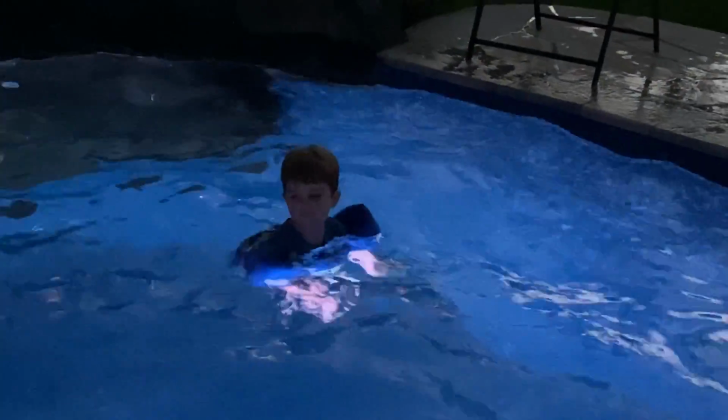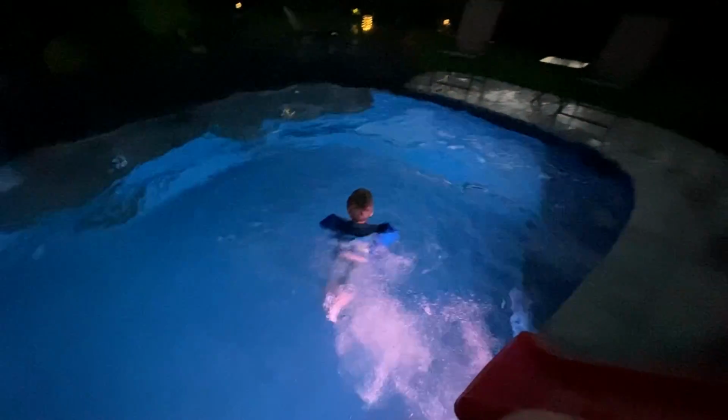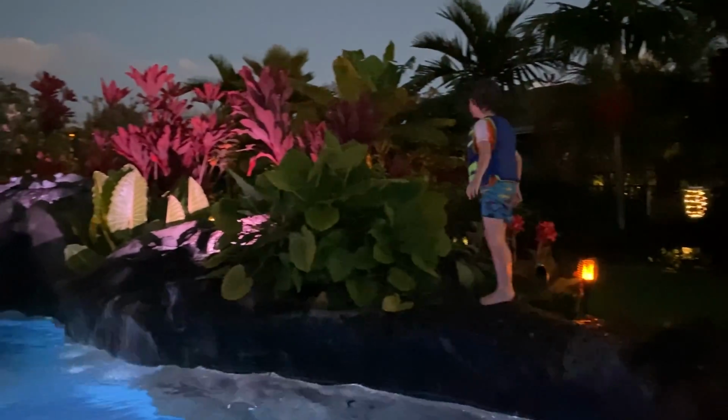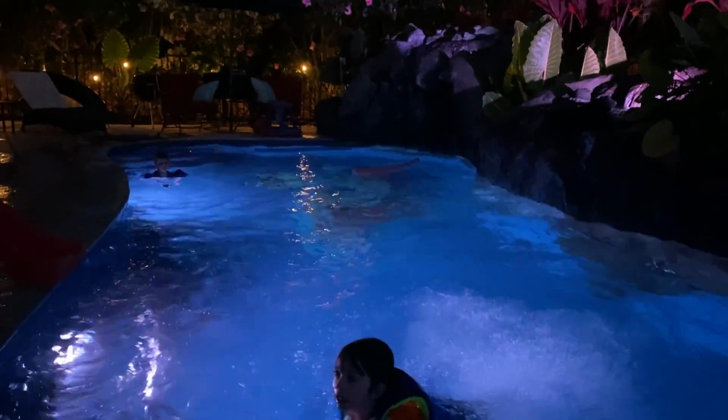The fun? You ready to go in? Ready, set, go! Is there a gecko over there? It's what?